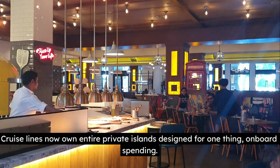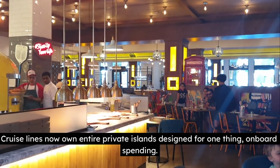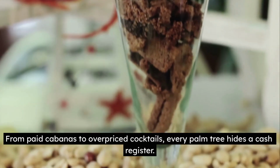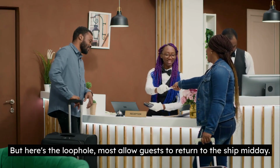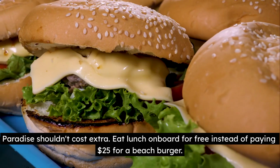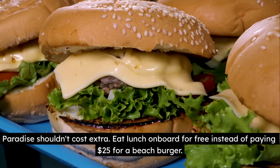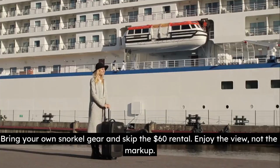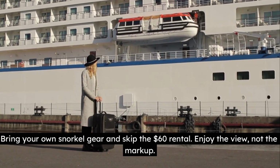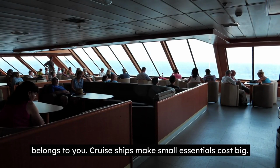Cruise lines now own entire private islands designed for one thing: onboard spending. From paid cabanas to overpriced cocktails, every palm tree hides a cash register. But here's the loophole. Most allow guests to return to the ship midday. Paradise shouldn't cost extra. Eat lunch on board for free instead of paying $25 for a beach burger. Bring your own snorkel gear and skip the $60 rental. Enjoy the view, not the markup. The island might belong to them, but the strategy belongs to you.